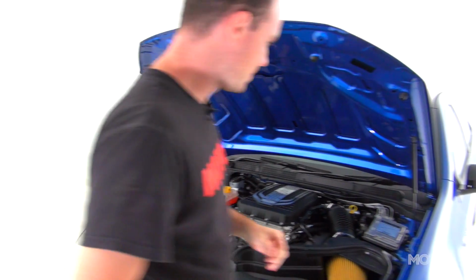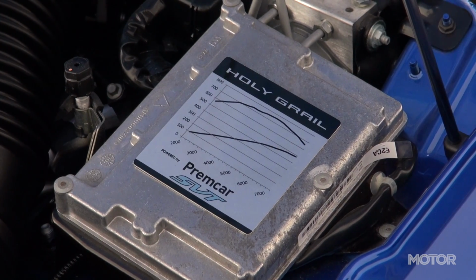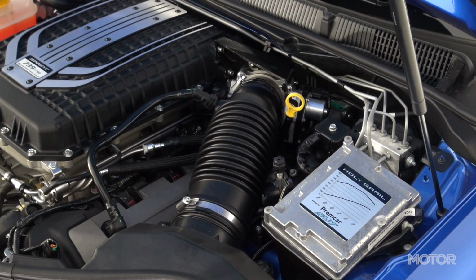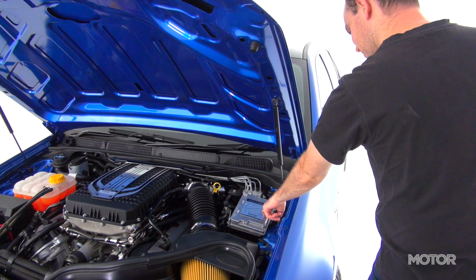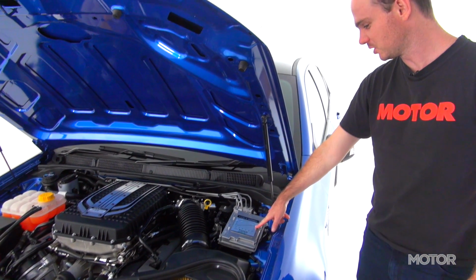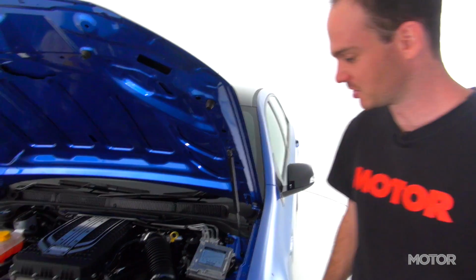As you can see over here, we have the power and torque sheet: Holy Grail, Premcar, Special Vehicle Technologies. The big number goes up to 753, look at that torque curve. Amazing. And then a beautiful linear power curve all the way up to almost 500 kilowatts at 6,800 RPM. So the thing revs pretty hard too, almost 7,000 RPM.